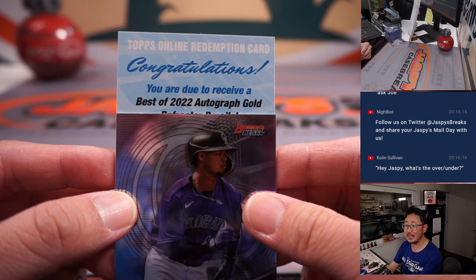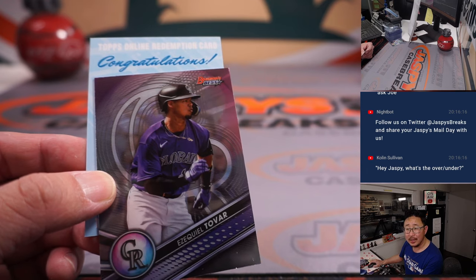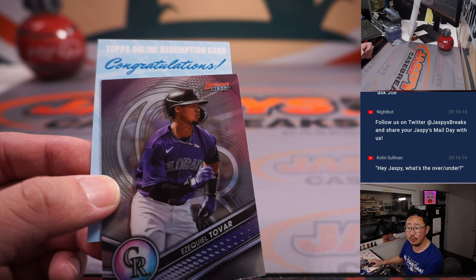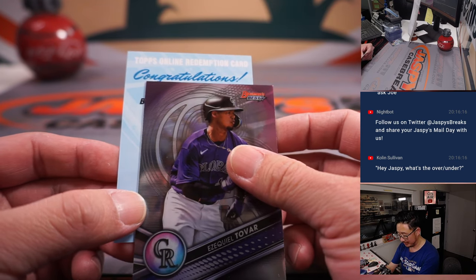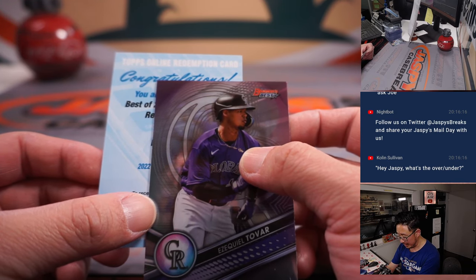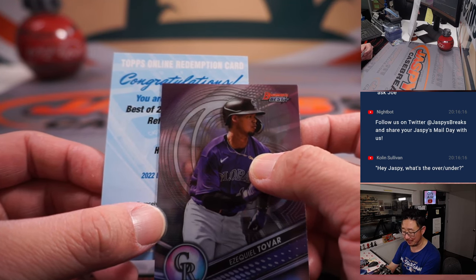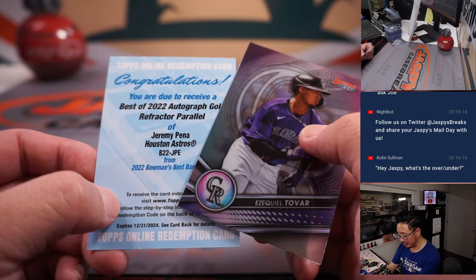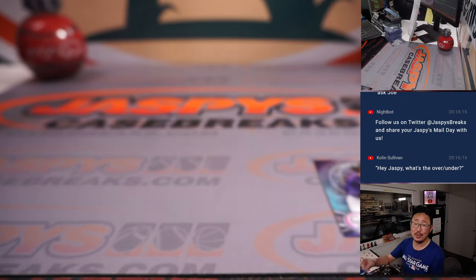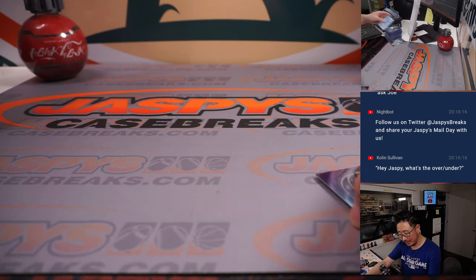Congratulations, someone. You are due to receive a Best of 2022 autograph gold refractor parallel. Our guesses were Mike Trout from a couple people, Julio, Luciano, Jaron Duran, et cetera. Congrats to somebody. Good luck. It's going to be... Well, it looks like the city is H. There's only one baseball team where the city starts with H. It's Houston. It's Houston Astros, Jeremy Pena. Nice. That goes to Edward C. with the Stros. That's our last auto of the break. And a strong one as well.